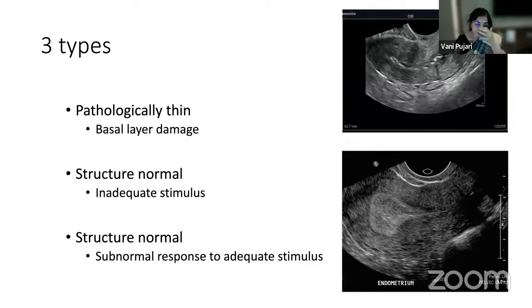So that we don't have to give her something and then think about it at day 12.